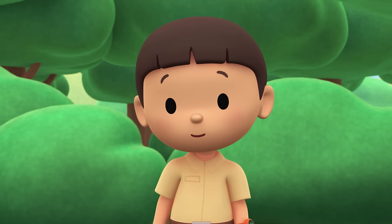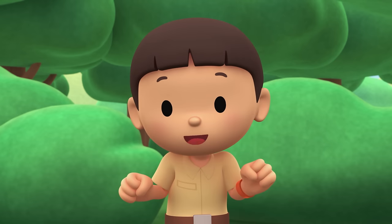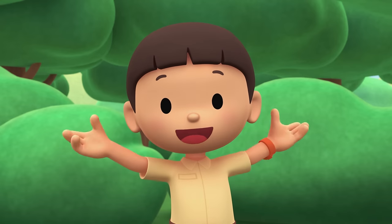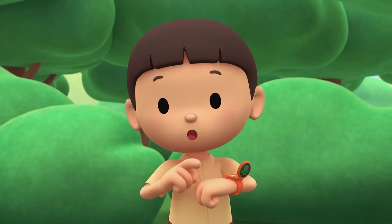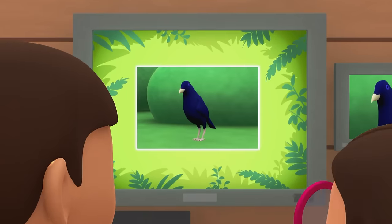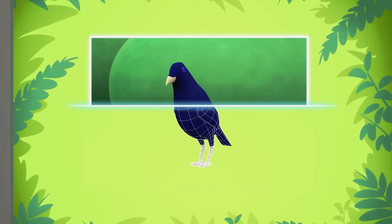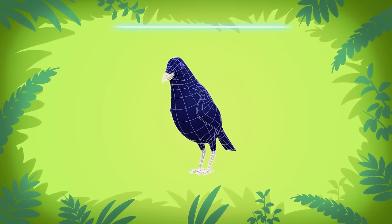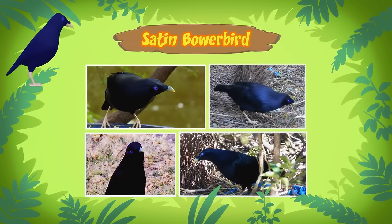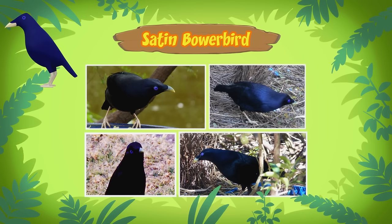I wonder what kind of bird this is. You know what we should do? Let's take a photo and send it to my sister Katie. She is also a junior ranger. Hi, Katie. Did you find out what kind of bird this is? We're about to find out in 3, 2... There you go. This bird is a satin bowerbird. A satin bowerbird? I've never heard of those birds before.